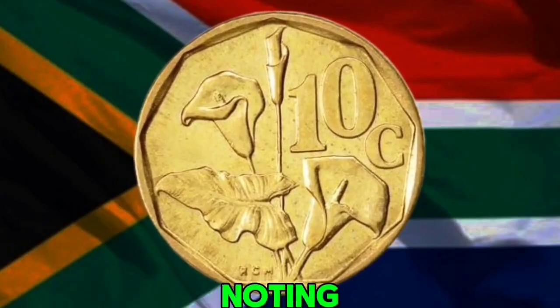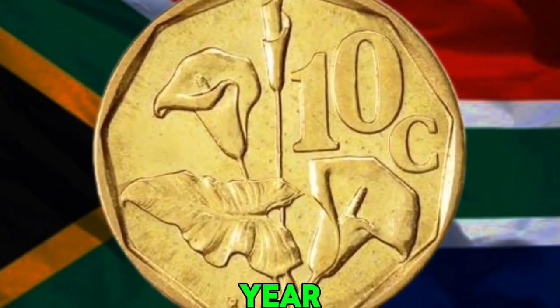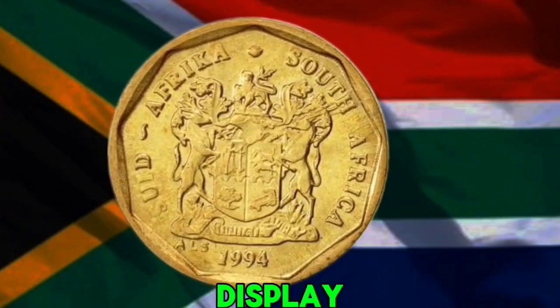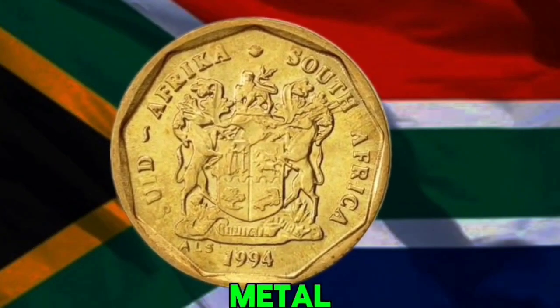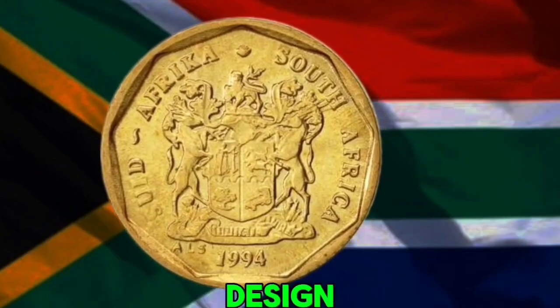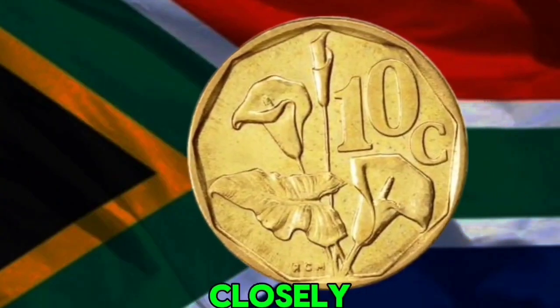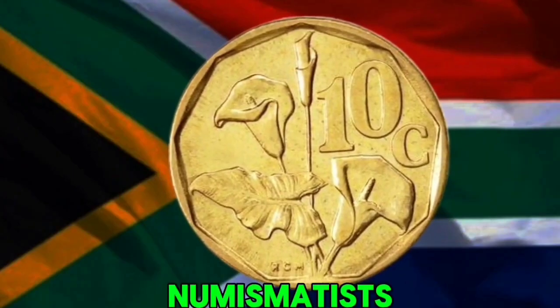It's also worth noting that 1994 was a year of transition for the South African Mint. Some coins from this year display small differences in metal composition and edge design. These subtleties are often missed by casual observers, but are closely analyzed by serious numismatists.